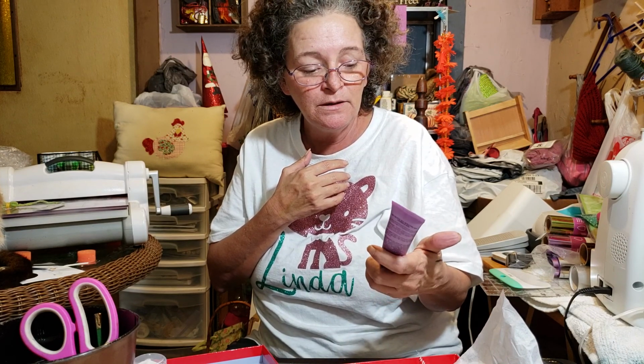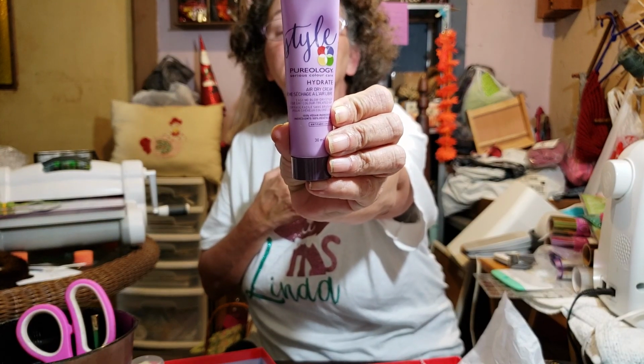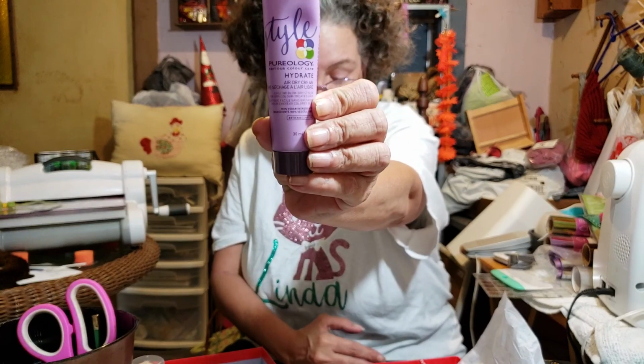Now, what else have we got here? It says Style Purology Serious Color Care Hydrant Air Dry Cream. Easy, no blow dry styler for dry color treated hair. Trial sample. Cool. See that? That's in my beauty box. So I was telling you, my hand got crushed in an elevator between the elevator door and a luggage cart.